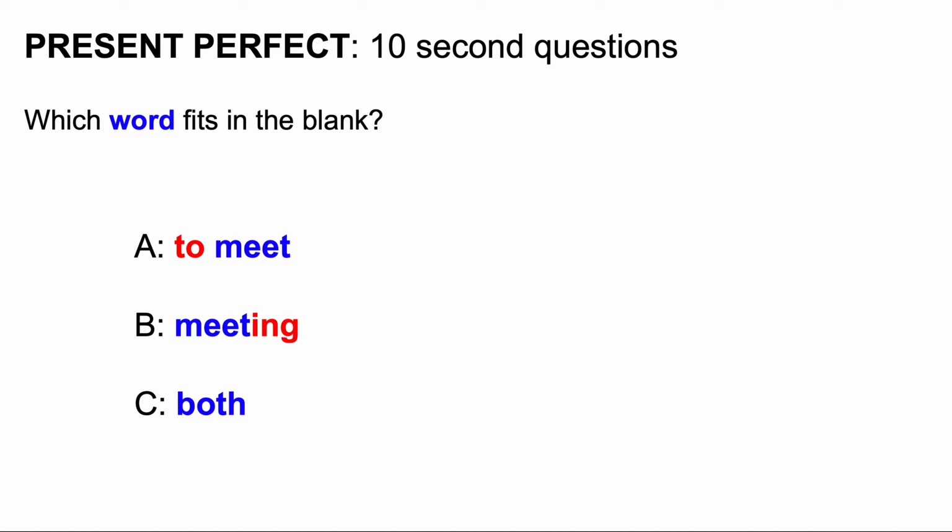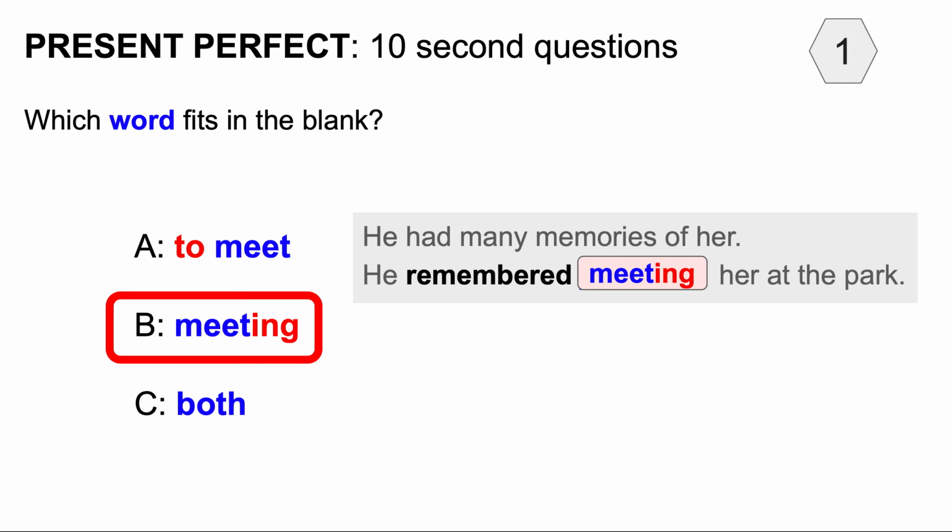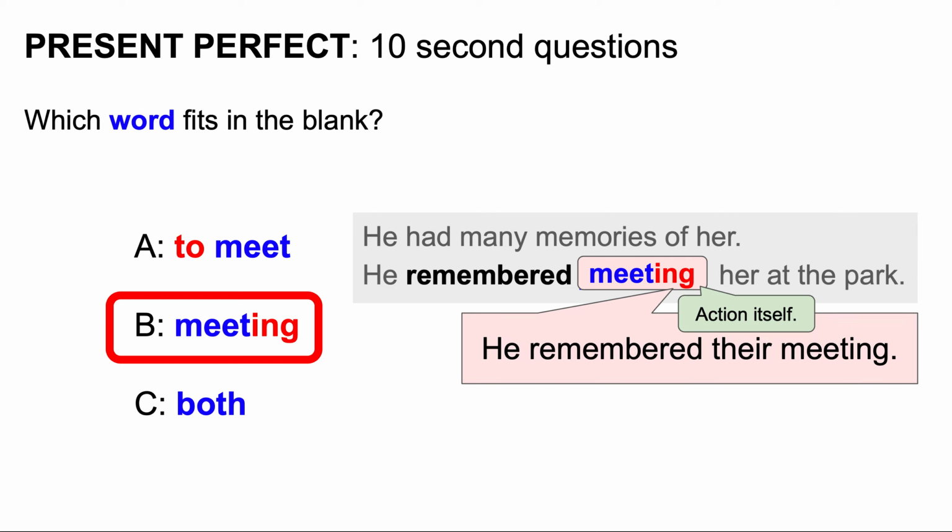Next. He had many memories of her. He remembered her at the park. He remembered meeting her at the park. Here we use the gerund because he remembered the action itself. That is, he remembered their meeting.